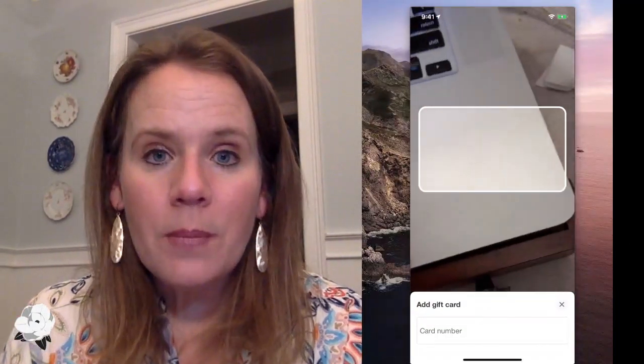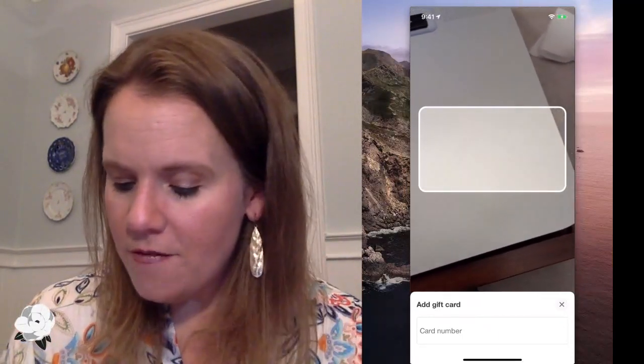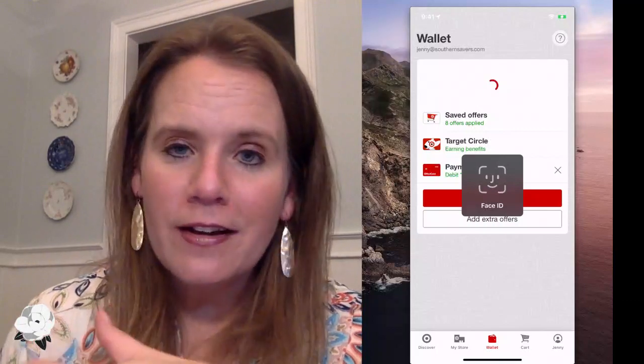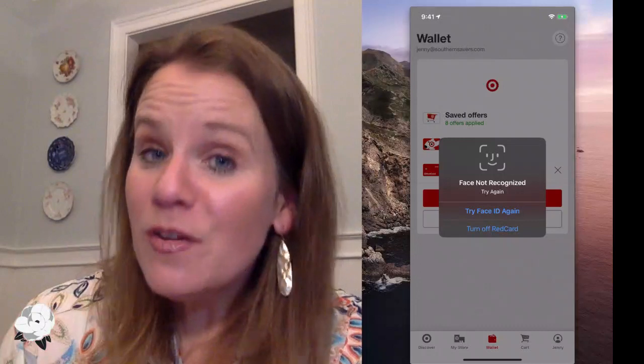But you just scan the barcode on the gift card. You enter the access code. You're going to have to scratch that off. And once you do that, it's now saved. And so when I then activate my Red Card, which again, it's going to try, it will use that gift card first, and then it will use your Red Card.